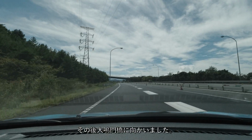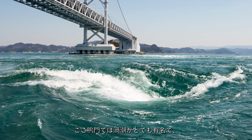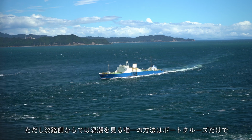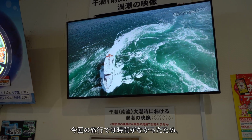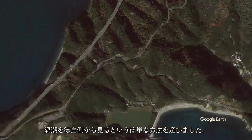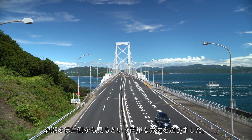We then made our way to the old Naruto Bridge. This location is famous for the Naruto Whirlpools, which is one of the top attractions of the area. Though, from the Awaji side, the only option for viewing the Whirlpools is a boat cruise, and we didn't have enough time to do the cruise for this trip, so we went for an easier option, which is actually to cross the old Naruto Bridge and view the Whirlpools from the Tokushima side.